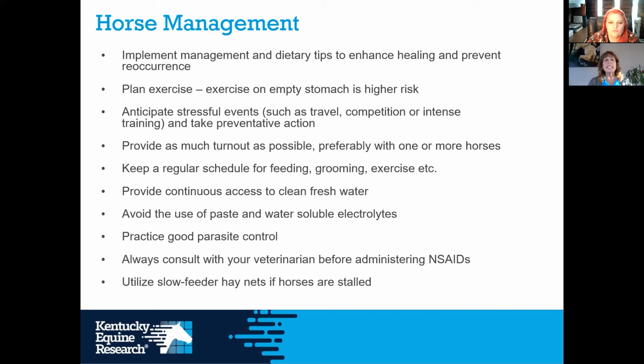So some other things to do is to plan your exercise, because exercising on an empty stomach is higher risk. Now, for high performance horses, you don't necessarily want to feed a grain meal right before exercise, but having some sort of fiber in the stomach, like a small forage meal before exercise, does help reduce the risk of gastric ulcers. Anticipate stressful events, travel, competition, intense training, and take some preventative action.